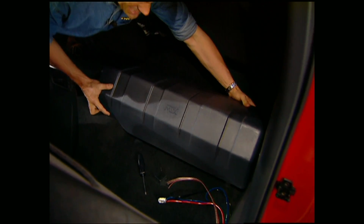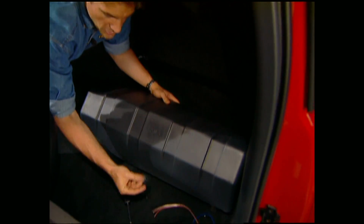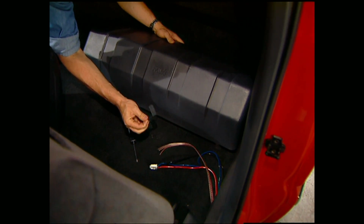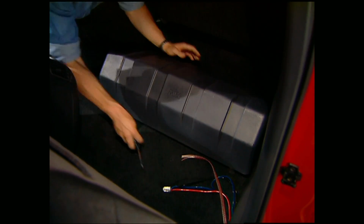Installation of this thing couldn't be any easier. Just slide it in there, woofer pointing down, and to hold it in place, you have two small brackets that screw into the floor. Plug into your harness, make your connections, and you're ready to rock.